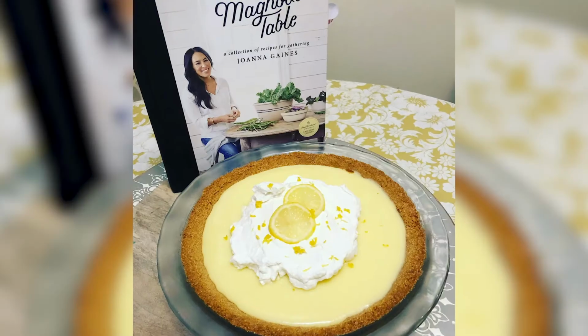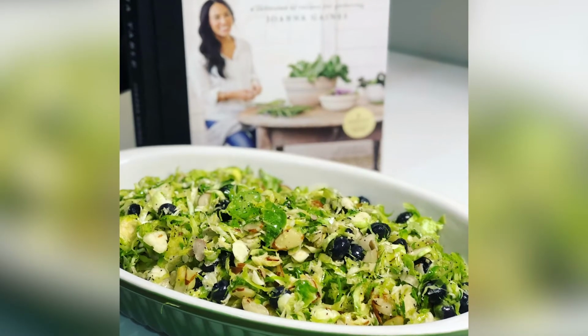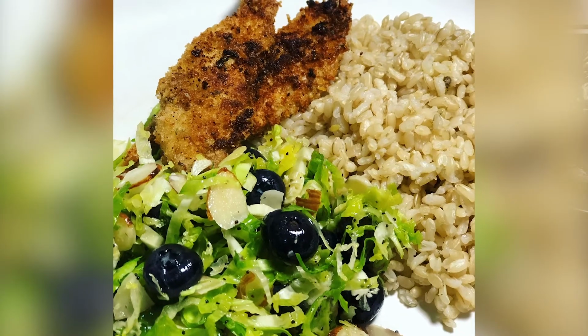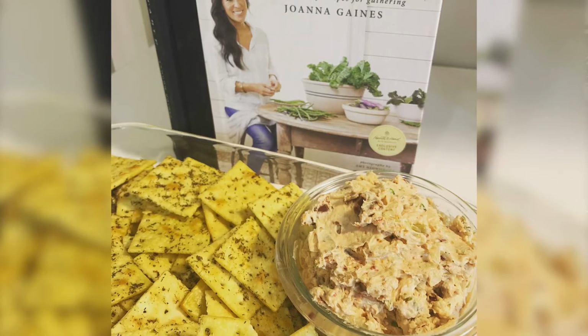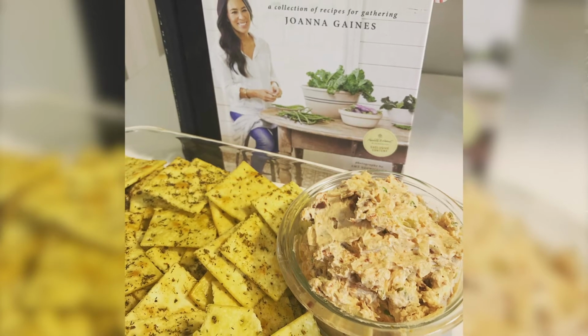So day 1 was dessert, and I made the lemon pie. Day 2 was the Brussels sprout salad with the blueberries. It was delicious, and I paired it with my crusty Parmesan chicken. And day 3 was appetizers, and I made 2 things. I made the last minute dip and Becky's crackers.